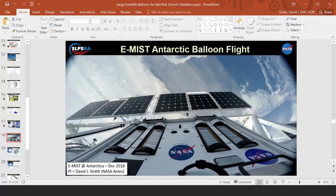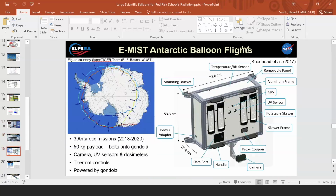This was our second flight from Antarctica. In late 2018, you can see the Antarctic ice well below us there. You can see our box that we call EMIS, that payload in the central portion, and our biology that gets exposed on command, and some of the radiation sensors in the central portion of the payload. Again, this is what the payload is. It's called EMIS. This is just a quick overview of all the different sensors we have on board.